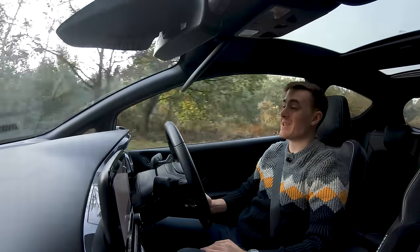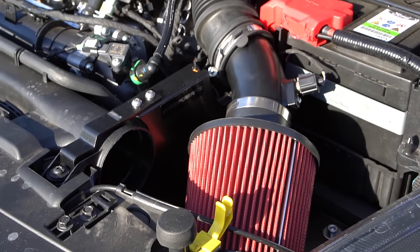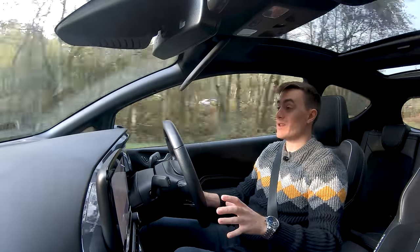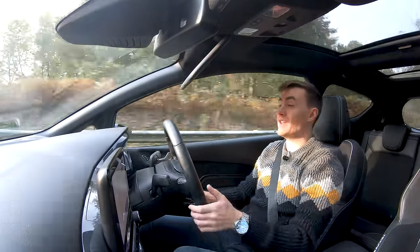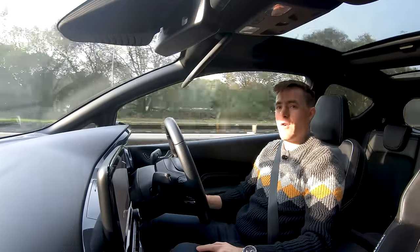Next up on the list is the CE UK induction kit. Now, I've got to be completely open and honest with you. I was actually really disappointed with this when I first fitted it. Nothing wrong with the package. The package itself fitted the car really well and it looks really good in the engine bay. But the issue that I had was, well, it didn't sound very good.